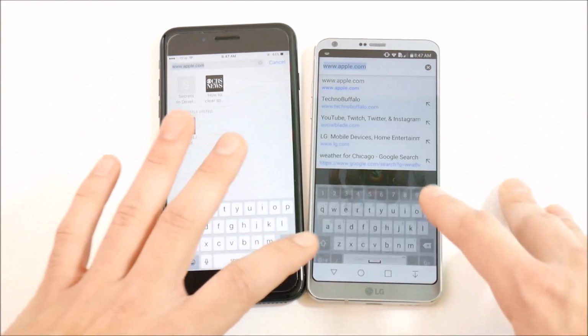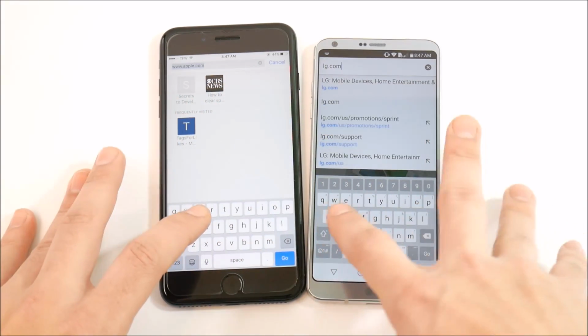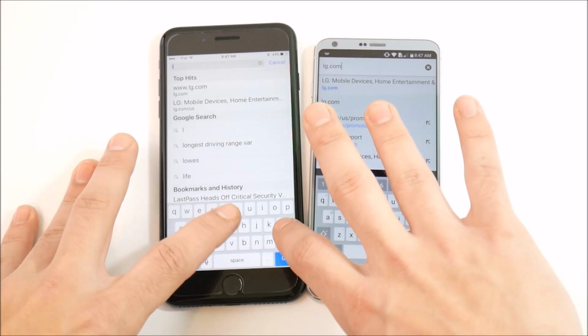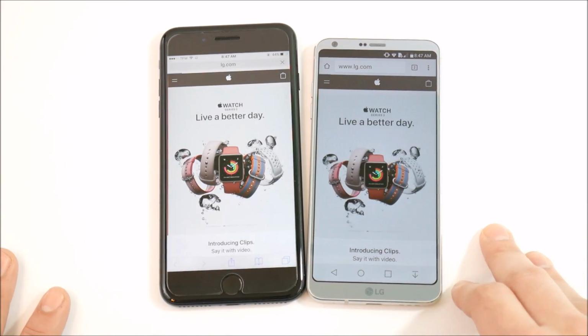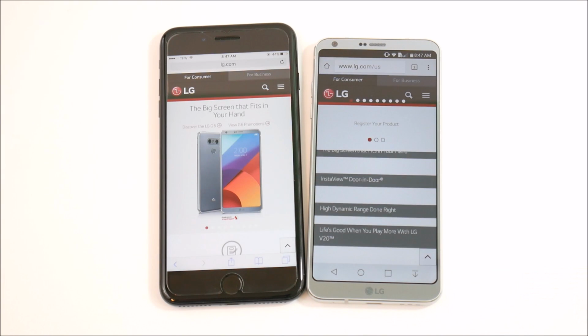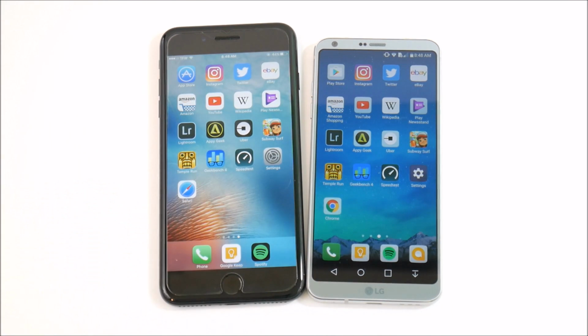Let's go to LG.com to be fair. Let's go to LG.com here. And wouldn't that be something if the Apple iPhone loads LG's own site faster? Let's hit go, go, and boom, the iPhone 7 Plus loads it faster, even though I tapped it accidentally first there on the LG G6. So Safari, definitely a better internet browser than Google Chrome as far as this whole speed thing goes.